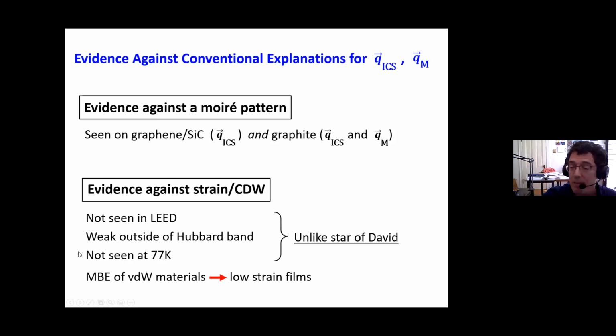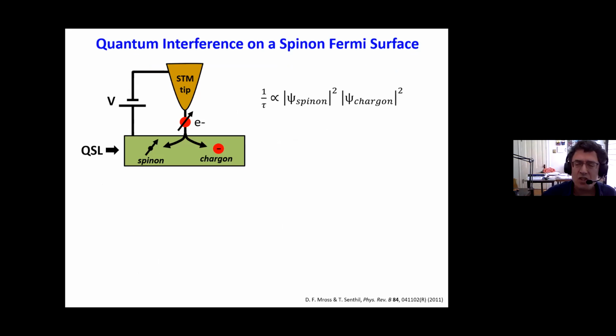Also, consider the temperature dependence. The Star of David CDW is observable all the way up to room temperature and beyond, whereas if we warm up to 77 Kelvin, these features disappear. So they have a very different temperature dependence than the Star of David CDW. And in addition, we feel that there are no signatures of strain in this system. We see no signs of strain. In fact, when you grow van der Waals materials by MBE, it's very famous for not having strain. It's a very low strain system. You have to actually work hard to get strain in those systems. So we think that those conventional explanations do not explain our data.